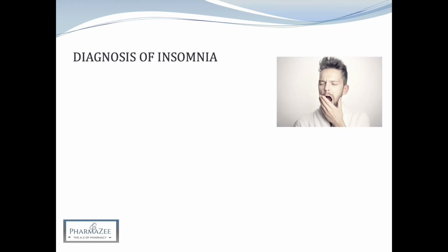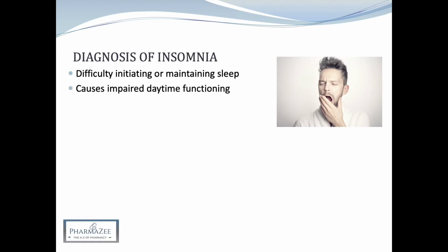Insomnia is a common condition which is reported by most people at some point in their lives, and it's thought to affect about 1/3 of the general population in the UK. It's defined as difficulty in initiating or maintaining sleep despite having adequate time and opportunity to do so, which causes poor sleep quality and impaired daytime functioning. Sleep disturbance without impaired daytime functioning is not considered to be insomnia.